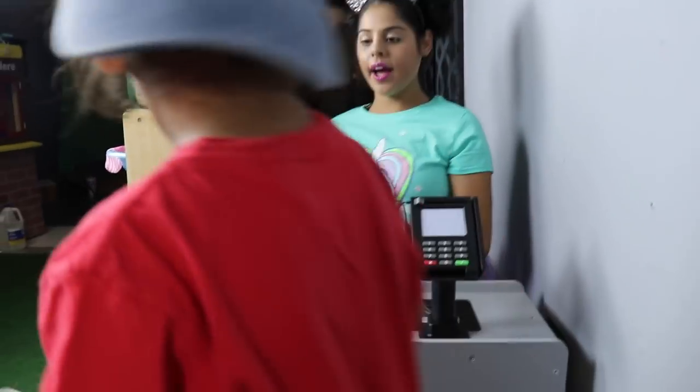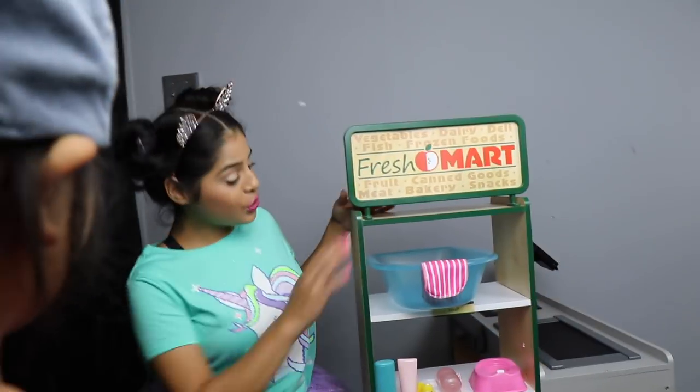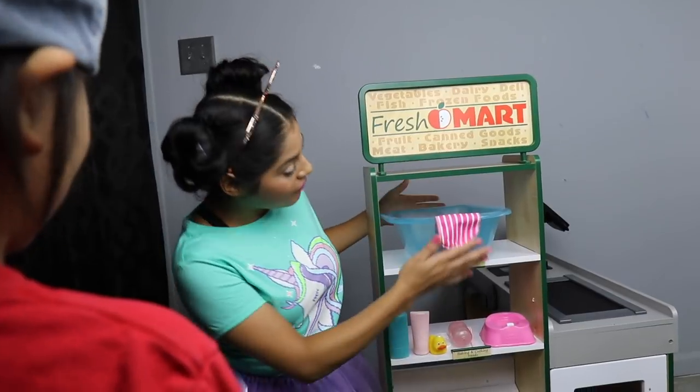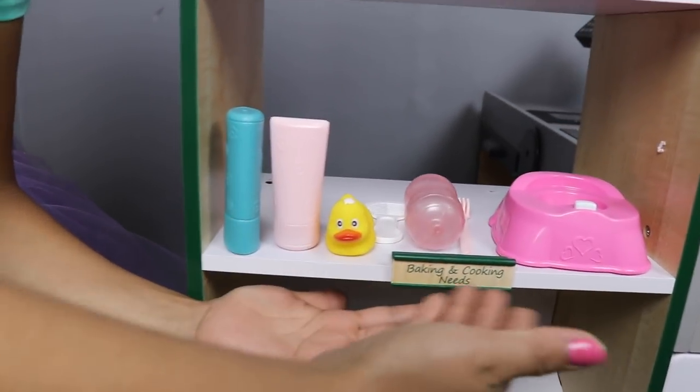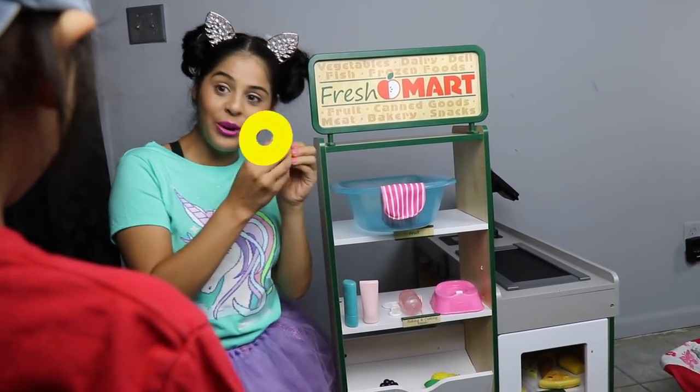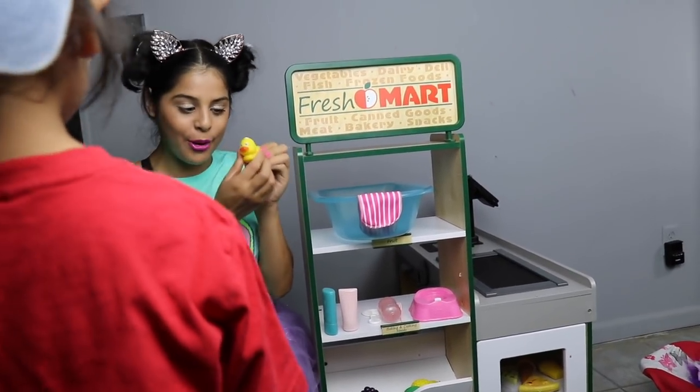Wait, I will show you where I have that. This is where I have all my bath essentials. I have a baby bathtub. I have some shampoo. It smells really good. And ooh, this cute rubber ducky, squeak squeak, for bath time.